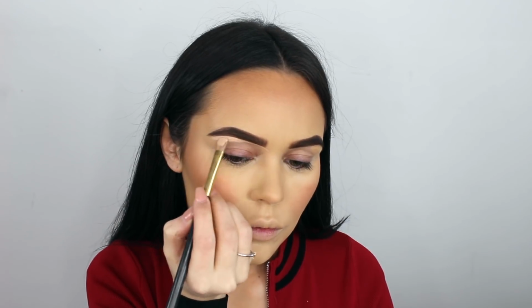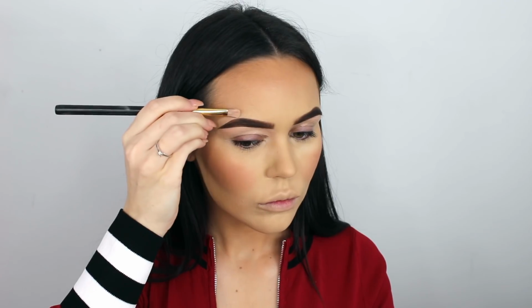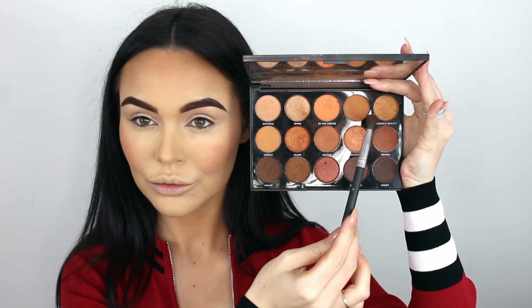And then I'm going in and concealing my brows and carving them out. I'm using Select Cover Up Concealer by MAC, which is what I always use if you're going to do a bold look. It is a really light concealer, so it makes all of your eyeshadows really stand out and pop. And then I'm covering the entire eyelid space, so it's like starting from a blank canvas when you put your eyeshadows on, and I believe the colour is NW15 for the concealer.